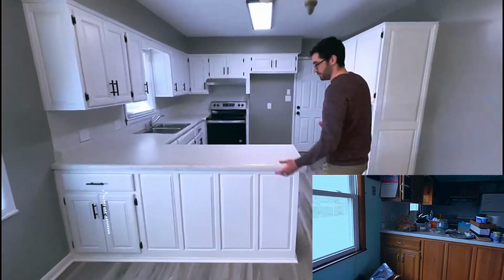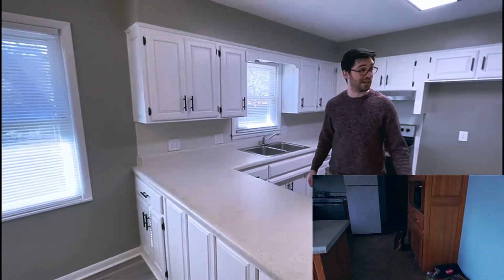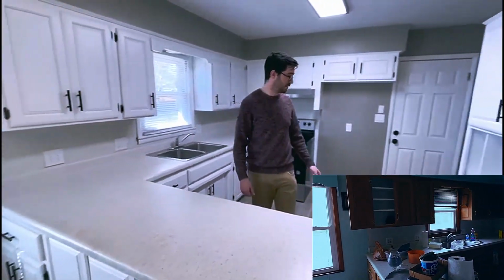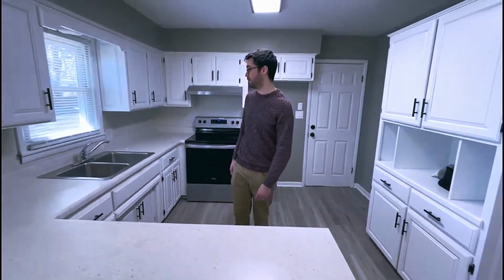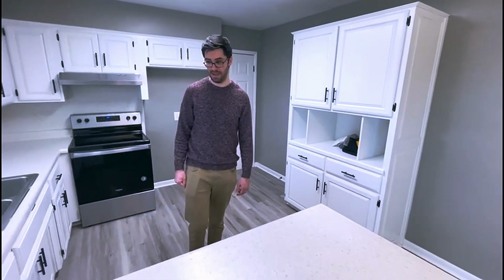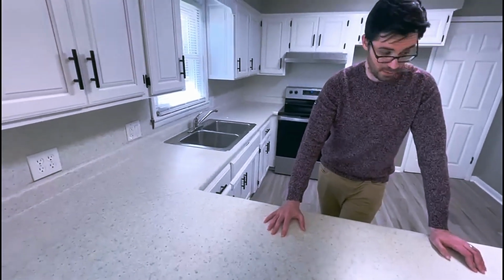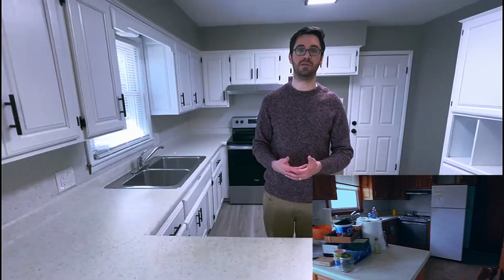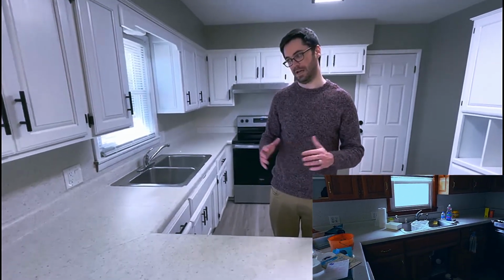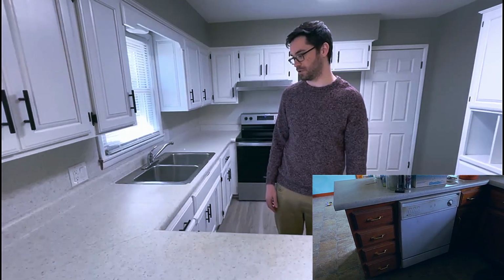In the kitchen, you'll see that I painted the cabinets, and I personally think it came out real well. You can see throughout, it just has a nice modern feel to it, and I'm pretty happy with how the cabinets came out. The counters, I decided to keep. These are just the original Formica countertops. It's going to be a rental. I'm BRRRRing this property, I'm not flipping it, so I just made a judgment call and said, let's just go and stick with the original Formica.